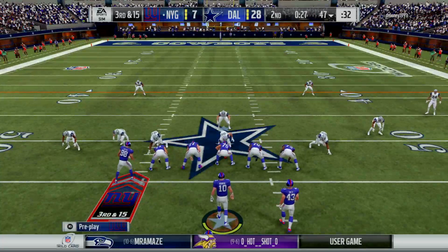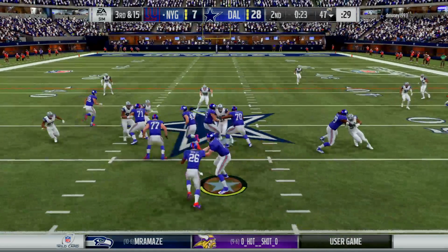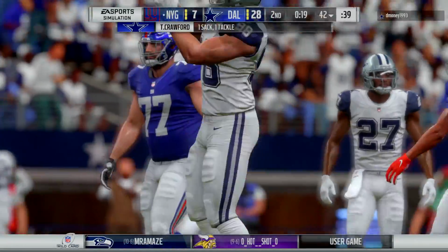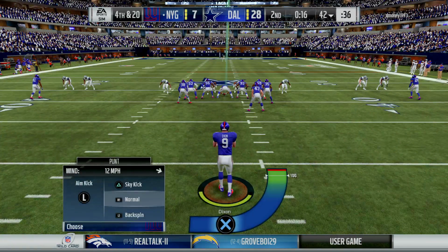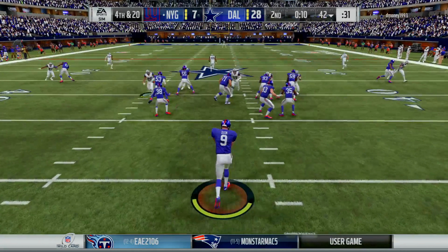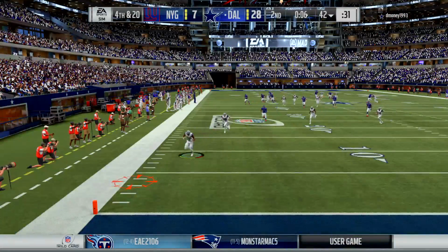3rd and long for the Giants, and Eli following the sack. To throw, it's Manning. And the pressure gets to him again. Tyrone Crawford in there to drop him, and back-to-back sacks now bring up 4th and long. Here's Riley Dixon now as he'll punt it away for the 2nd time. He gets this one away, and boy, it's another boomer.